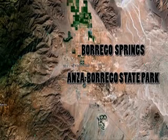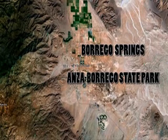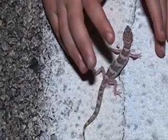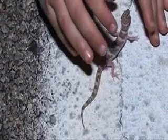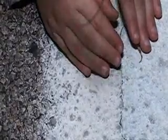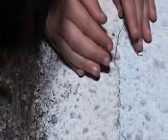Borrego Springs lies at the foot of the Peninsula Range Mountains, where high desert meets the transition zones from the chaparral high above. A desert banded gecko. It's a nice size one too. They don't grow that large. Beautiful, sharp, long tail. It's really a perfect specimen, to be honest with you.